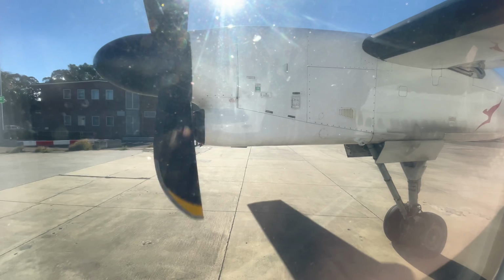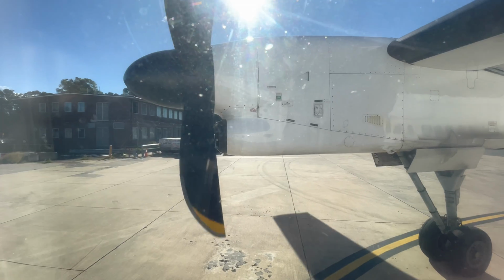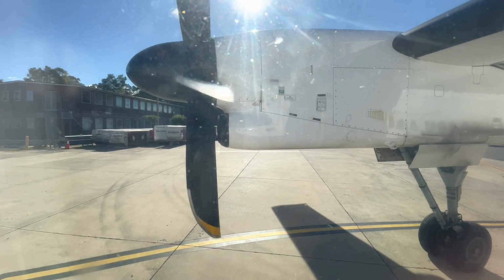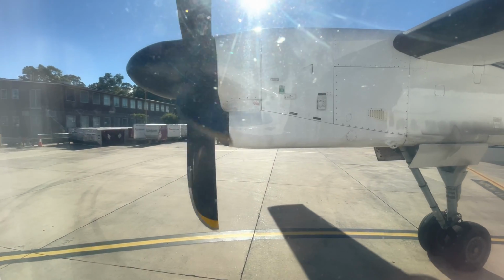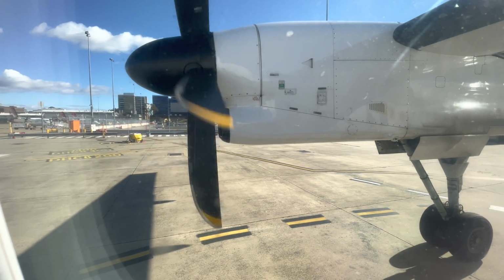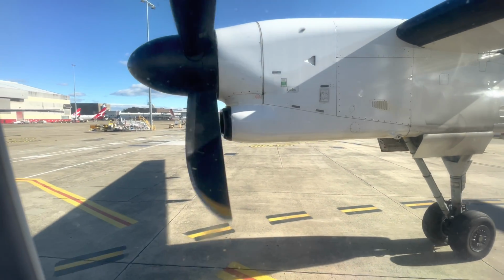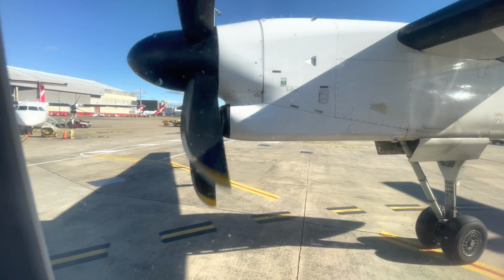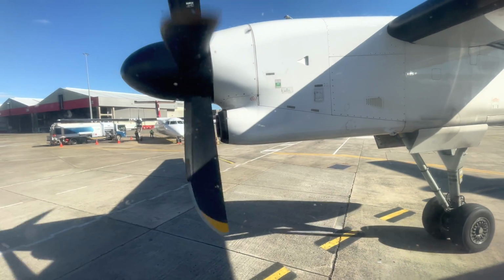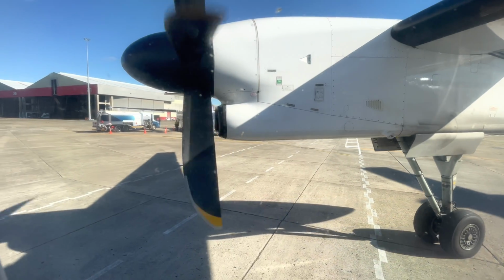Time for pushback and taxi. Also, something to note is definitely the fact that the padding on the seats is extremely thin. So for a 2-hour flight or something, it may be uncomfortable. I know it would be for me, it depends on the person, but for this 55-minute flight, it's perfectly fine.